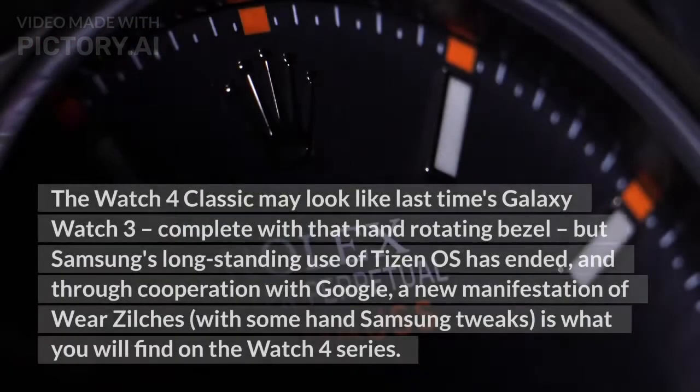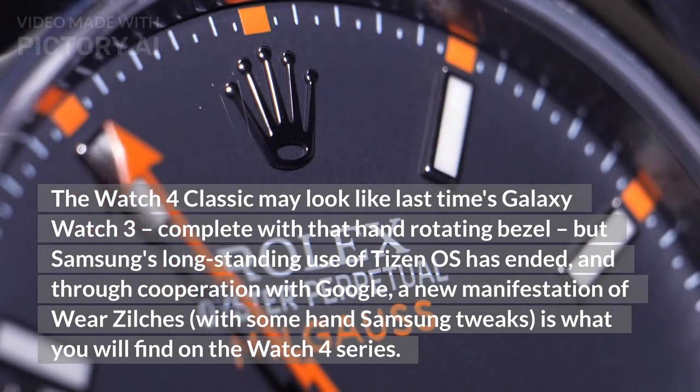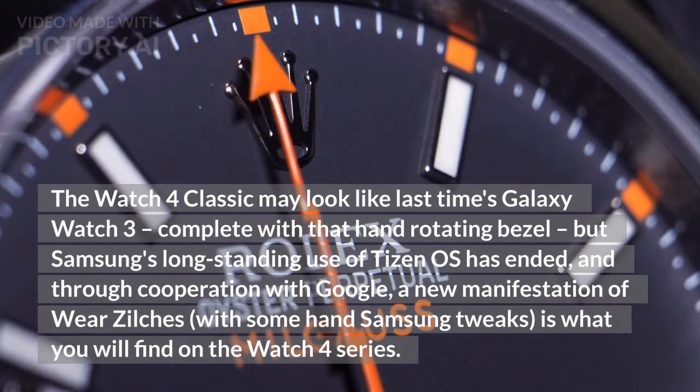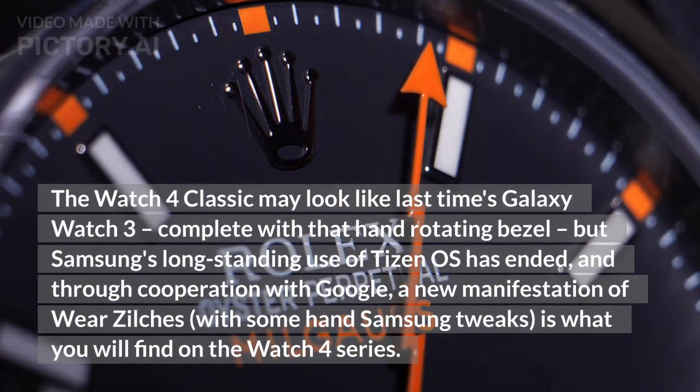The Watch 4 Classic may look like last time's Galaxy Watch 3, complete with that hand-rotating bezel. But Samsung's long-standing use of Tizen OS has ended, and through cooperation with Google, a new manifestation of Wear OS arrives.